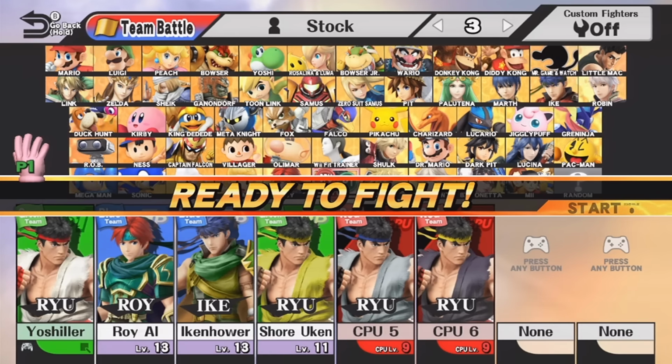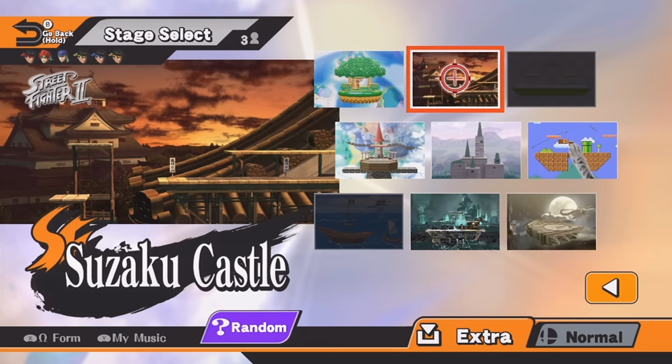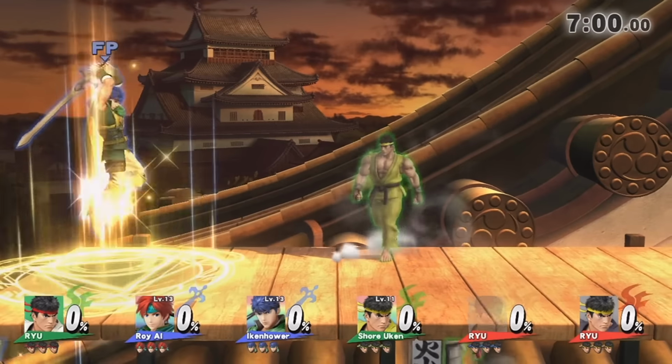Anyway, I'm playing as Ryu. I'm teaming up with Ryu and facing off against Ryu and Ryu while I face off against Roy and Ike. And I figured this is a Ryu-centric match. So let's go to the Ryu-centric stage, or the Street Fighter-centric stage. Whatever. This is Suzaku Castle.